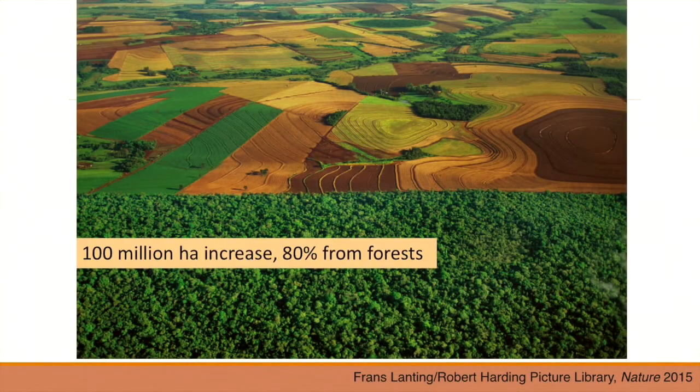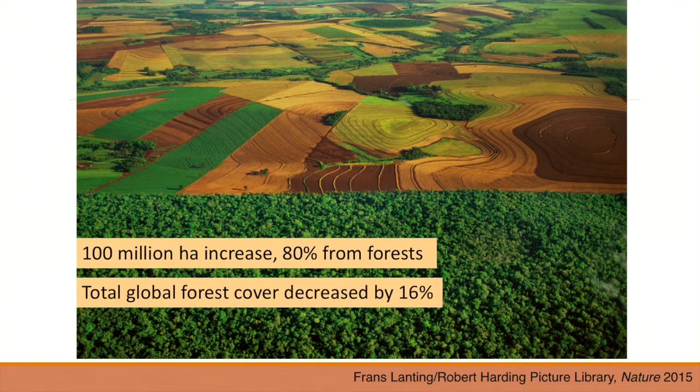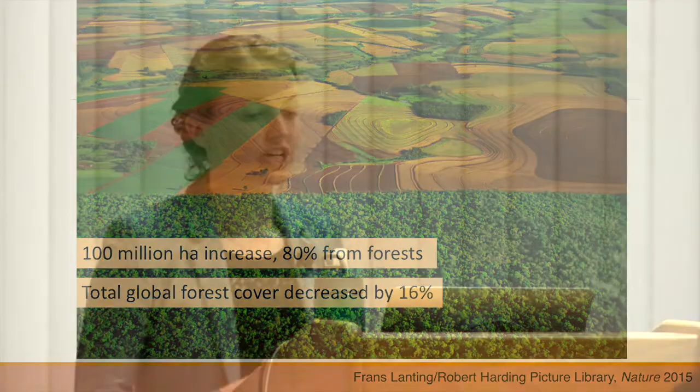Indeed, we are also living in a time of unprecedented landscape change. Here are the stats. From 1980 to 2000, over 80% of a 100 million hectare increase in agricultural land came from forests. And between 2000 and 2012, total global forest cover decreased by 16%. We know that changing land use must somehow impact zoonotic diseases, but we actually know very little about the impact of land use in several disease systems. This is what I'm trying to figure out: how the environment impacts zoonotic diseases.